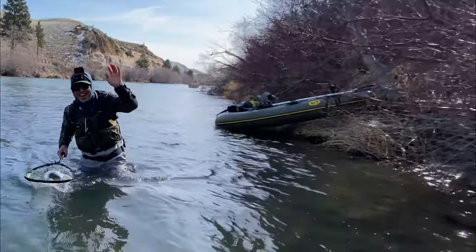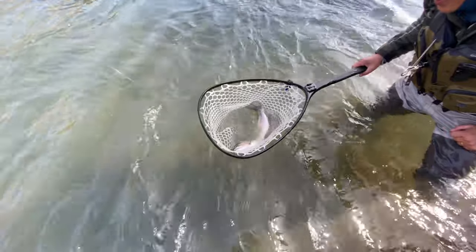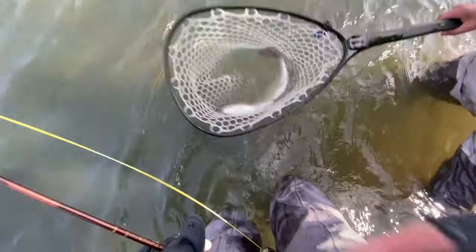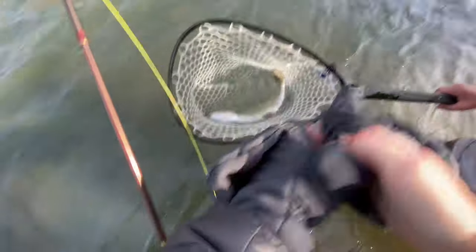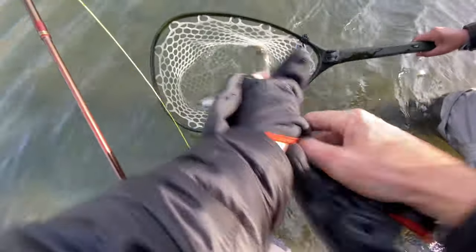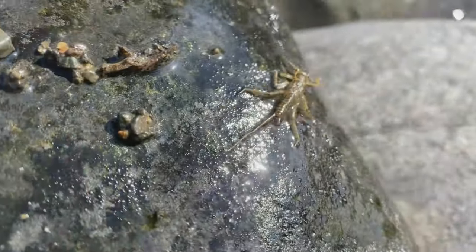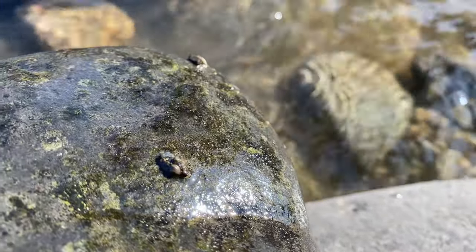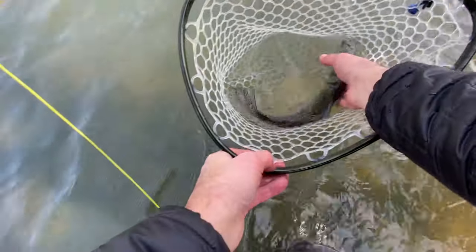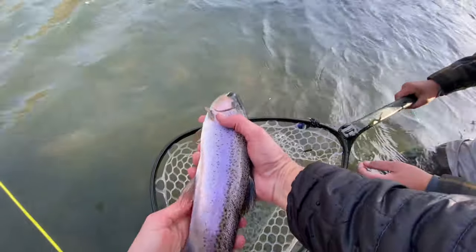Oh, holy smokes. Woo! Holy crap. Oh my goodness. Look at that fish. Holy smokes. Wow. That's a good fish. That is a great fish. The squalla. Yes, he did. Okay. Holy smokes. That is a big fish. That thing. Wow.